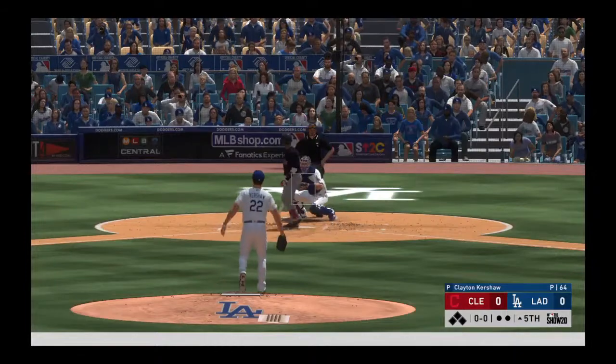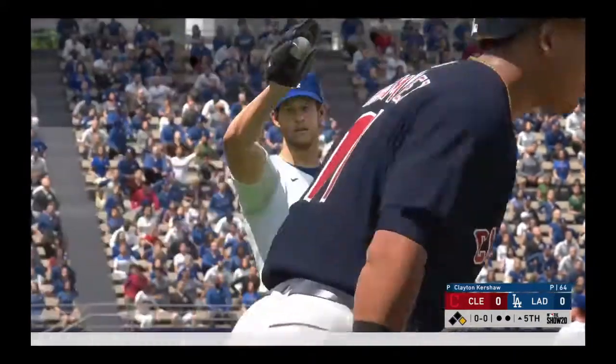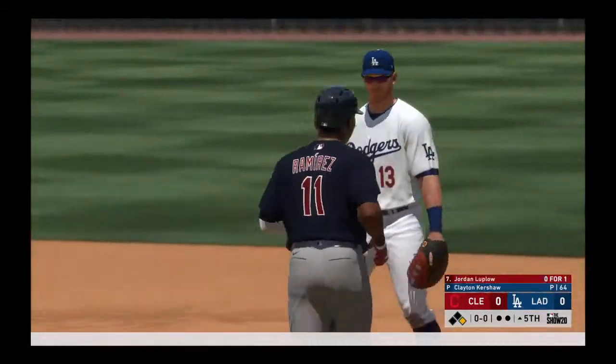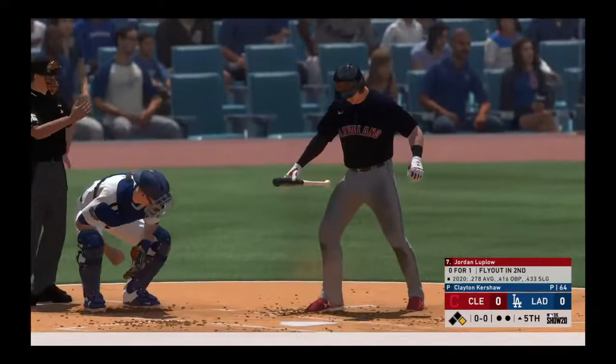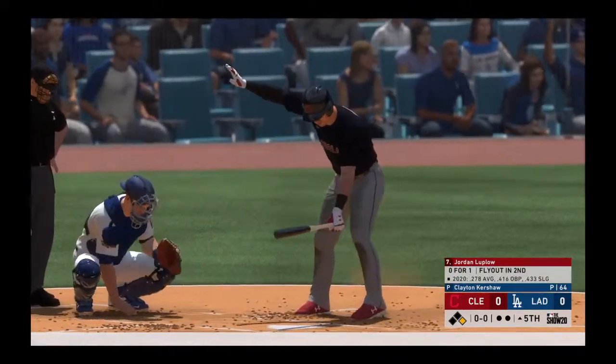And a good eye here as he takes ball 4, and it's a base on balls to lead off the 5th inning. And I'm sure the manager is just fine with that. I mean, it's better to battle a slugger like that to the end and end up walking him than serving one up, or he can really hurt you. In now for Cleveland, Jordan Luplow. He's 0 for 1 thus far.